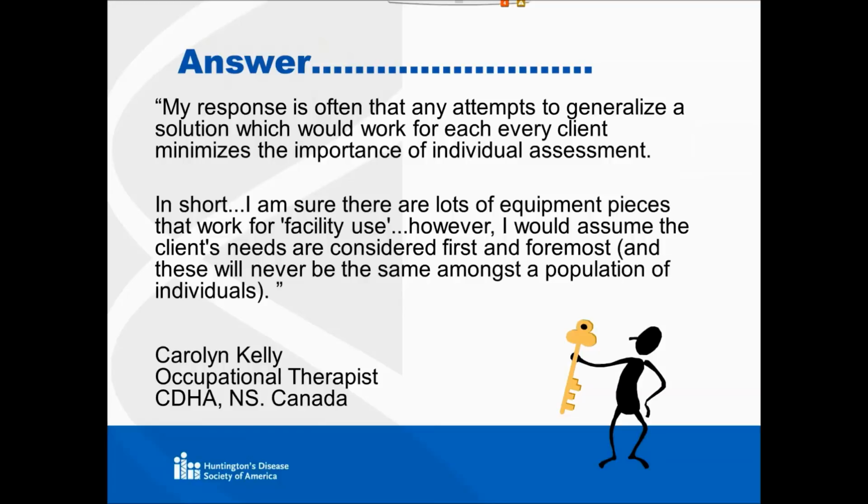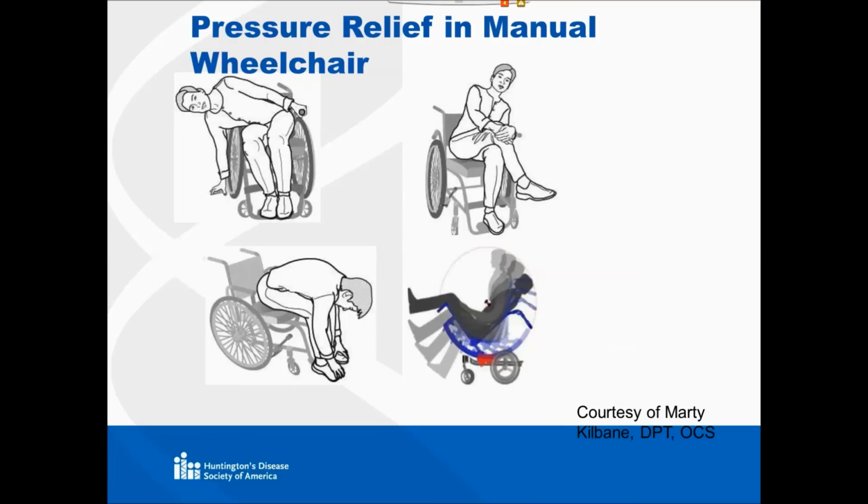This is from Carolyn Kelly from Canada. I asked her if I could use this quote, and the clinician in me agrees that yes, there may be a lot of equipment for wide facility use, but we need to make sure clients' needs are considered first and foremost. My caveat to that is I completely understand that there are limitations for skilled facilities. What I ask is just to look at what is being used and make sure the equipment match is appropriate for the individual needs, because sometimes there are limited resources. I call it my famous closet, where we're pouring through, and people might have mismatched equipment, so we're maximizing the use. And then when we do have somebody that has individualized needs, we're properly asking for that funding.